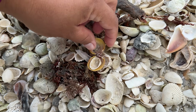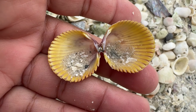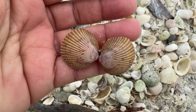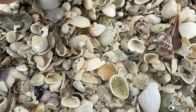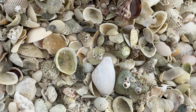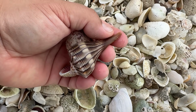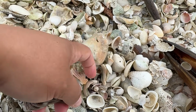Here's another hinged beauty on this yellow prickly cockle, little juvenile guy. Pretty yellow. And here is a Florida prickly cockle, a little different from the yellow prickly cockle. Got a couple hinged pairs of those. And another dark lightning whelk, a chocolate one. Let's see, another pen.